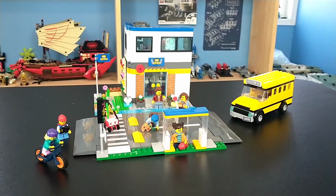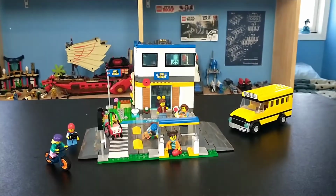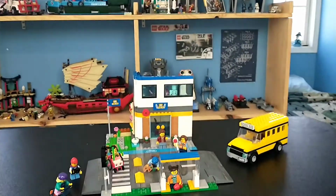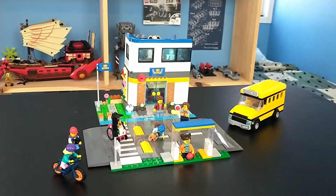It is in fact a brand new 2022 set, and it's only been on the shelves for less than 2 weeks, and my sister found it at a Target, and so she picked it up with some of her Christmas money. So thank you to my sister for letting me review this set.